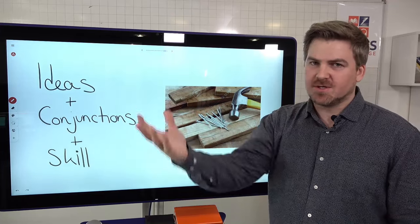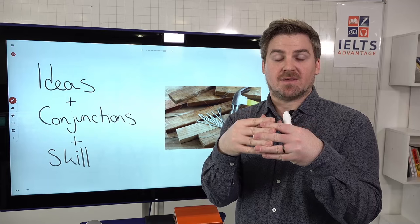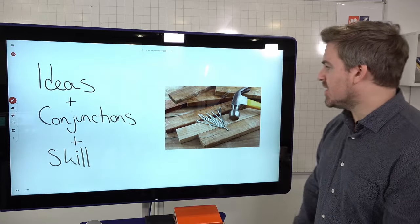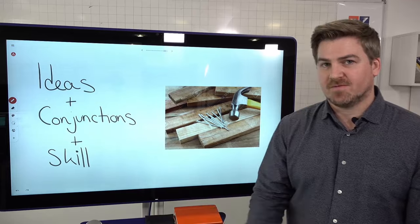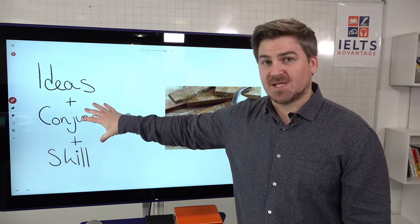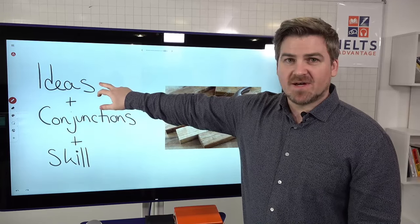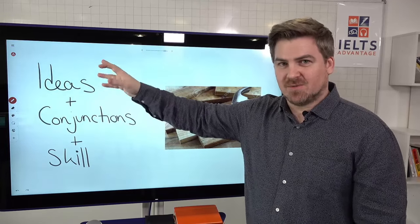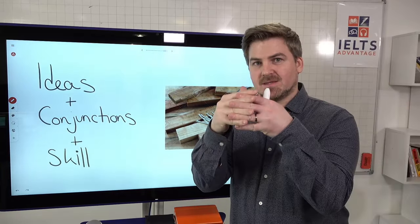You can Google this, you can look it up yourself, but they're basically words that connect ideas together. It's just a very simple way of thinking about it. Then the hammer is your skill and your knowledge of grammar. So once you put these three things together, this is a really good recipe for making complex sentences. If you don't have ideas, you won't be able to make them, but I'm sure you do. If you don't have conjunctions, you won't be able to link those together.